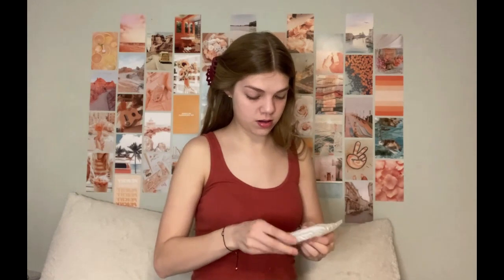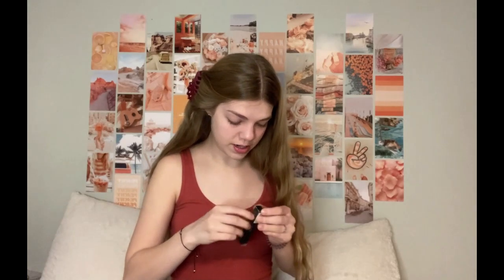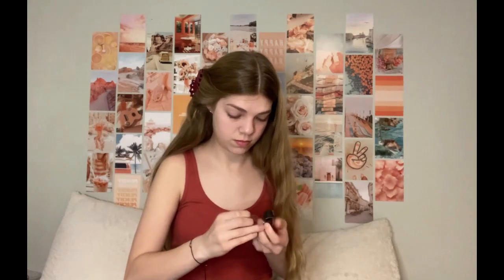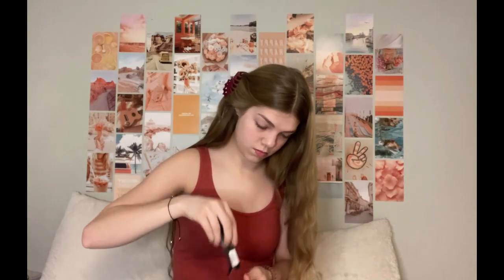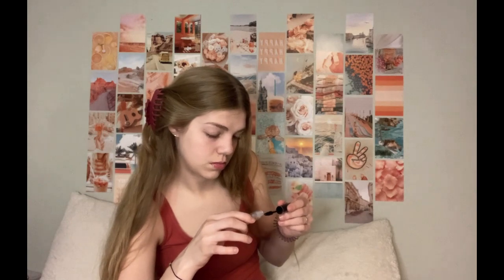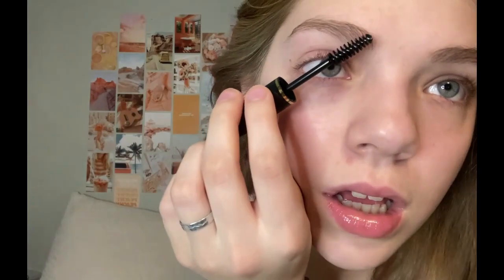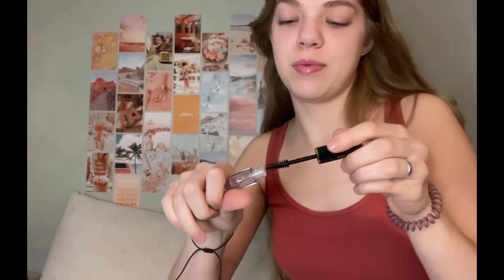Let's see what else we got here. I have no idea what this is. I honestly forgot half the things I ordered. Oh, it's an eyebrow gel. Okay, so it's just like a clear eyebrow gel. You already know we gotta do a smell test. It smells almost like nothing at all. Let's put this on. I already had eyebrow gel on, so.